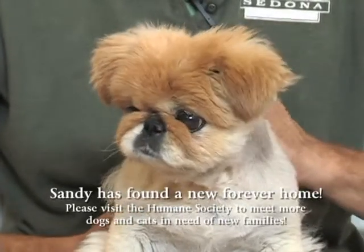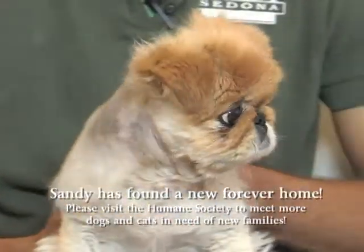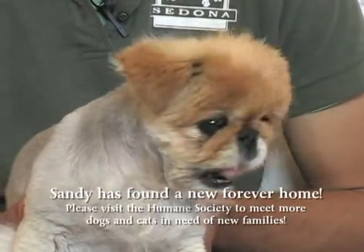She likes going on her walks, but she can get exhausted a little easily, so not too long ones. She does like to run around in the play yard, so if you've got a yard for her to hang out in, bask in the sun, or run around and do her own thing, she'd be quite happy with that. Once again, this is Sandy. She's a 10-year-old Pekingese mix.